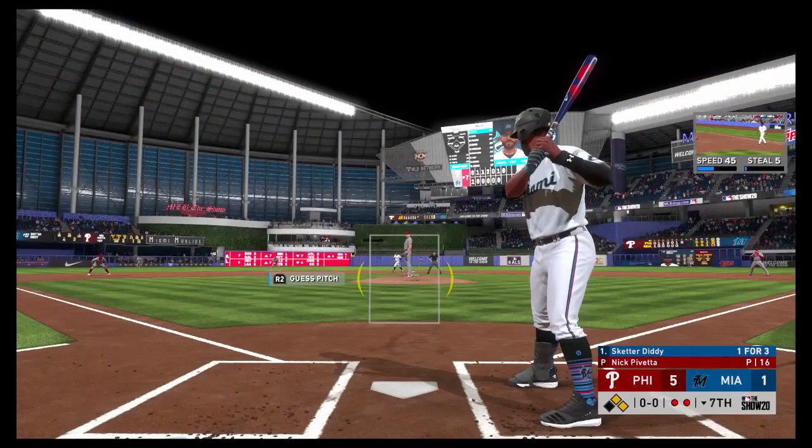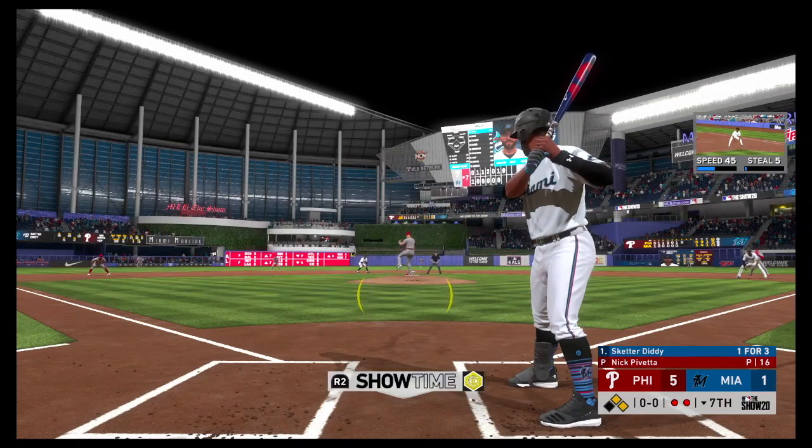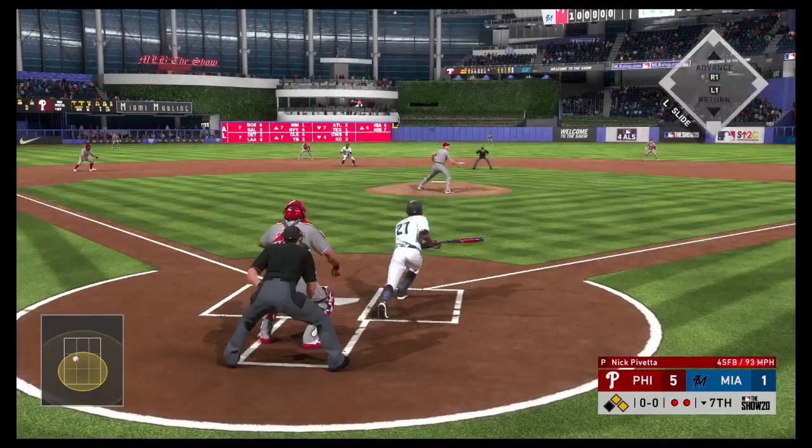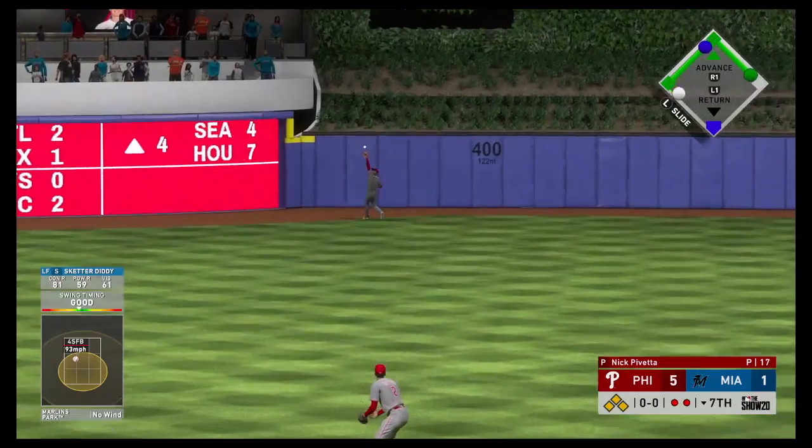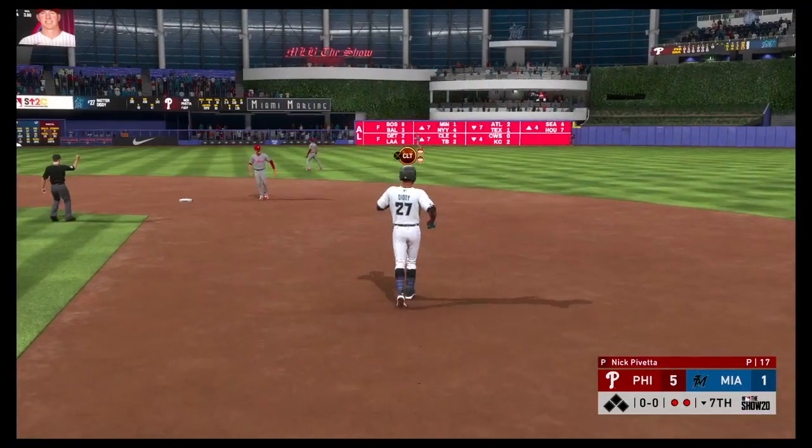Hey, let her rip right here. Wait for your pitch right here. Here's the first pitch to him. And he turns this one around, high and deep to center field. Martin going back. And he makes a nice catch on the track.